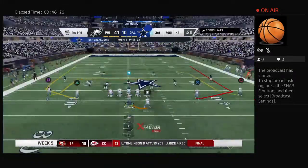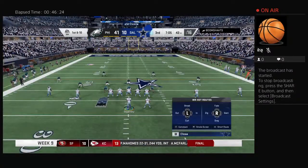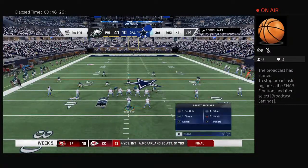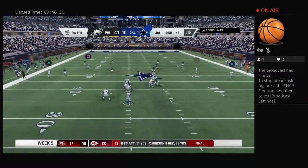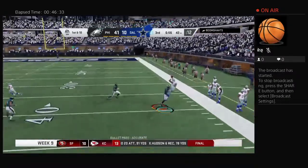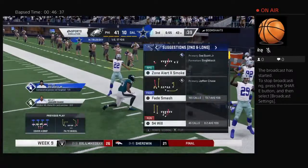Tight end right. Ran, go. 24 is the mic. They go play action with Trubisky. And that's going to be incomplete. Too tough to hold on to that one.